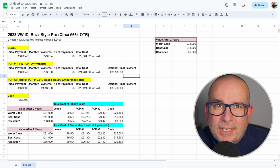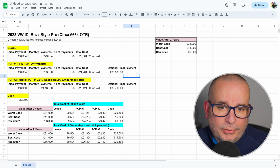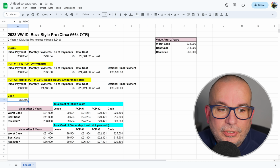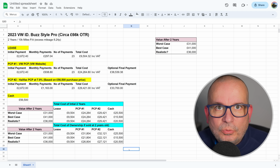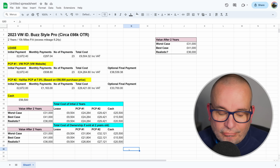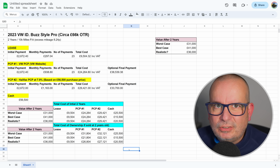Now, that was a particularly fantastic lease deal. Probably VW trying to meet their sort of EV quota before the end of the year. But likewise, a £9,000 reduction on the asking price if you go and pay for cash is pretty special, really, isn't it? Especially as this is a car that not too long ago had huge waiting lists because it's very, very popular. It's a really nice car. I reviewed one for Men and Motors recently and I really enjoyed it a lot.